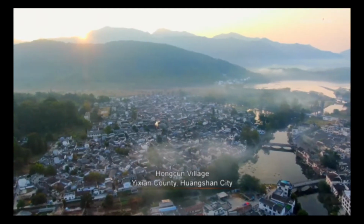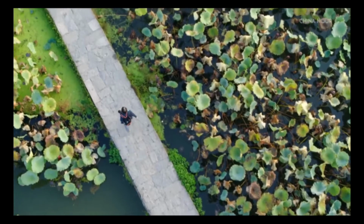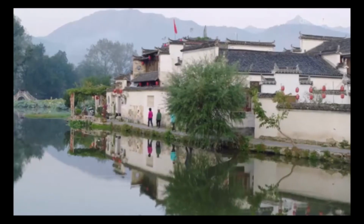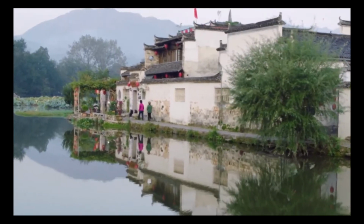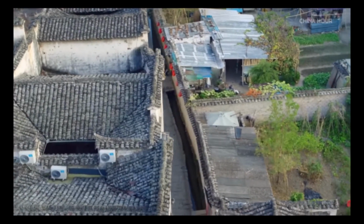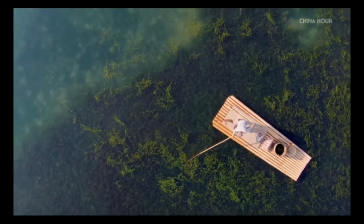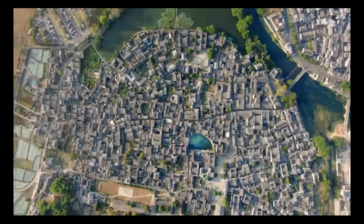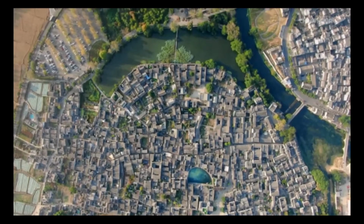For rural life in southern Anhui, water is a constant theme. The entrance to this village is a narrow path across a lake. Around the outside of the village, the settlement's perimeter is also a lakeside path. Inside, a channel for water runs along almost every alleyway. In the heart of the village is Moon Pond, the largest pool here. Water channels connect every household. In fact, the entire community is a web of waterways.